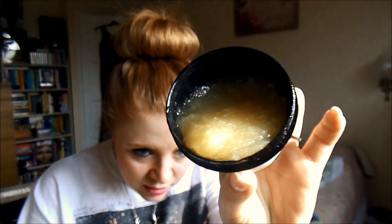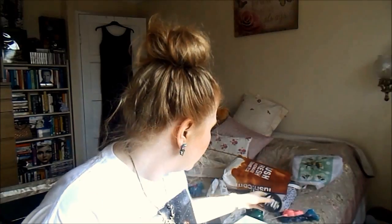Just show you what it looks like. It doesn't look great. Not sure if you can see that. Oh, it smelled horrible in the shop. I was really not looking forward to putting it on my hair. But then when I got back to the hotel, I smelled it, and it smells like lemon curd.